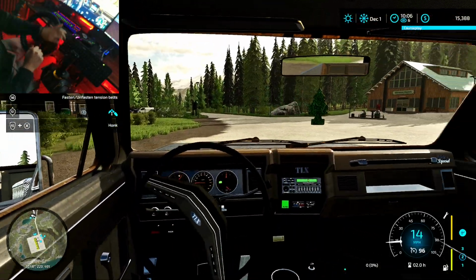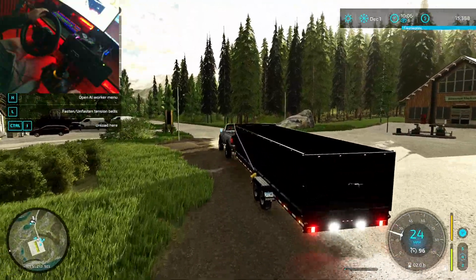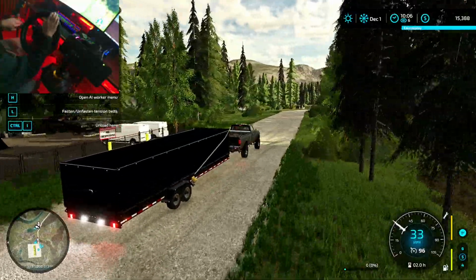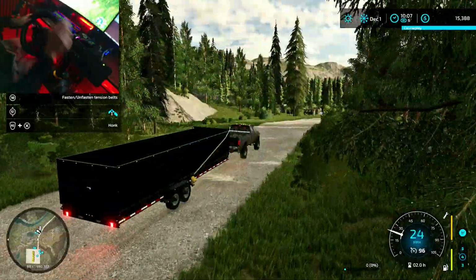This thing back out there. Let's drive in third person so we can see it. Looks like it's got lights all over the place. That's cool. Oh, I guess they are, huh? Okay. Neat.